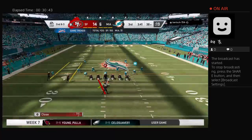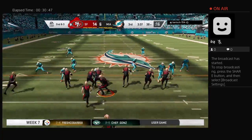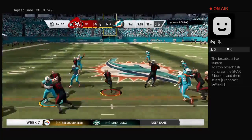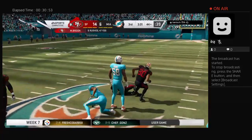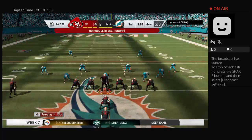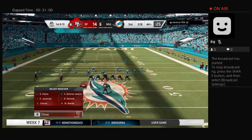A good run, got 7 on first. Here's 2nd and 3. They run again with Breida. He's got a first down and then some at midfield. And finally taken down at the 44-yard line. That one good for a first down pickup of 18 yards.